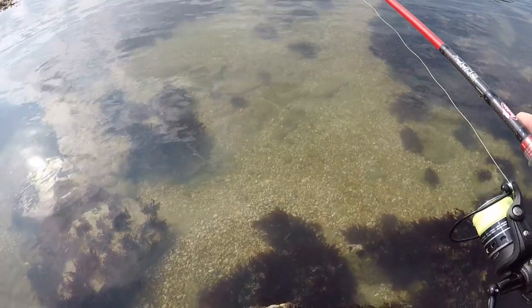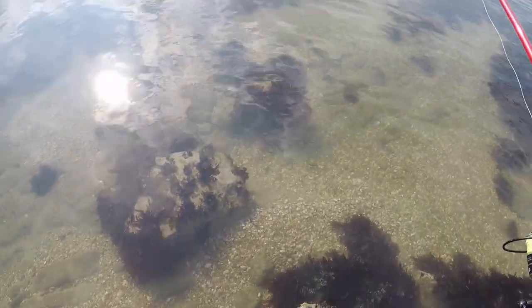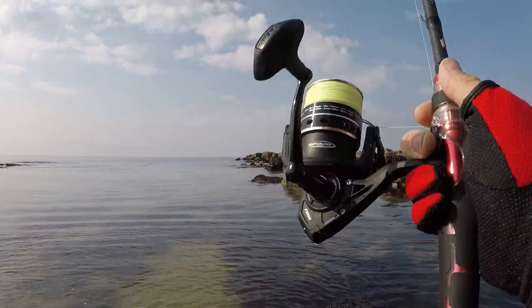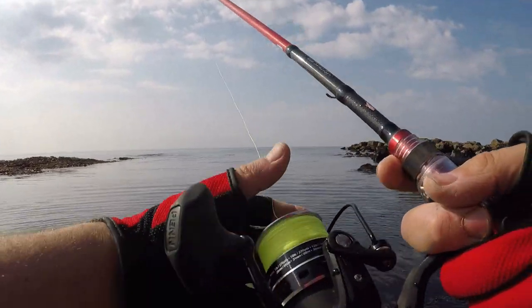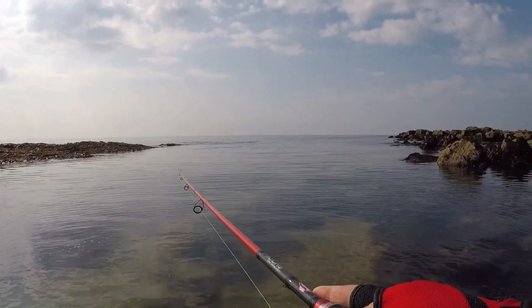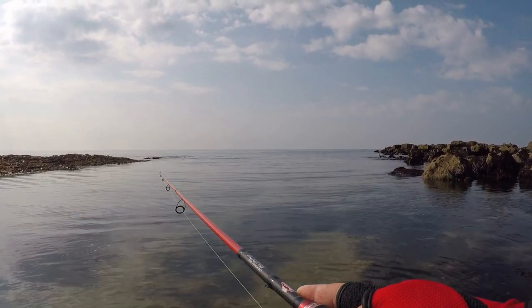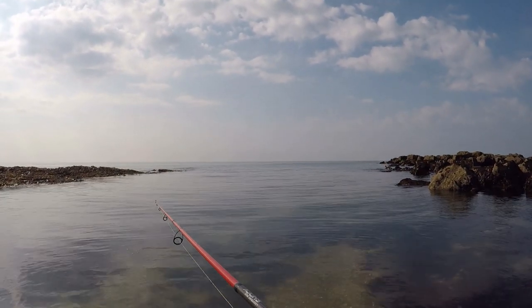Look how clear the water is here, guys. Absolutely brilliant. You can see all the way down to the bottom. Right, guys, so we're in the water. We are actually in the water. It is freezing. But I've got the waders on, so we're not too bad. Go try a various range of shallow diving lures just in this little channel here, just to see if there's anything lurking about. The water's really clear. Proper clear.